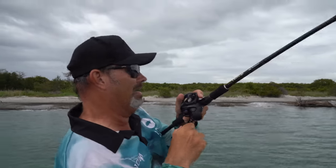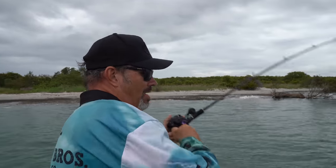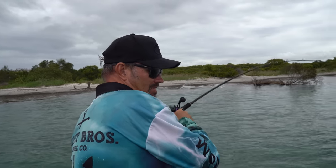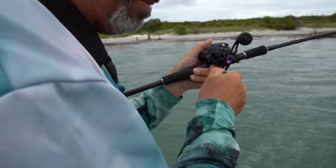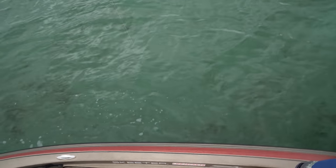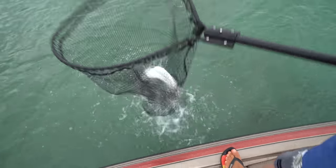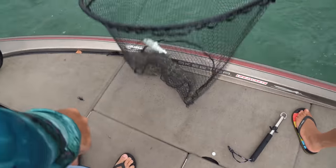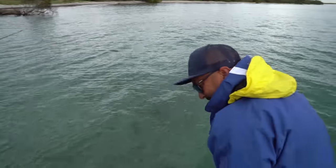I'm hooked up, mate, on the glide bait again. It's a decent fish. I think the other one was about the same size, wasn't it? Oh, get out of there. Got him in the side, yeah, okay. Not a monster. Look at the colours on that one. So that's another fish in the mid-60s eating a swim bait that's, what, 160 mil, is it? 220 mil. Crazy.